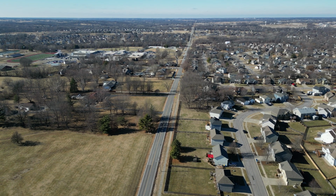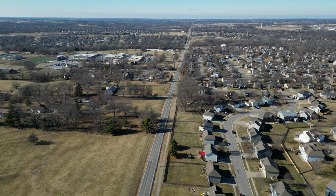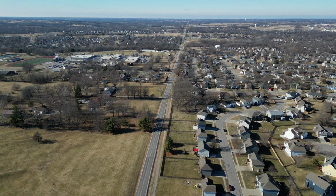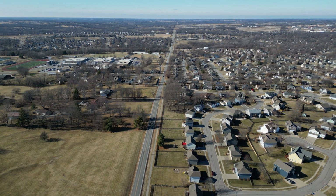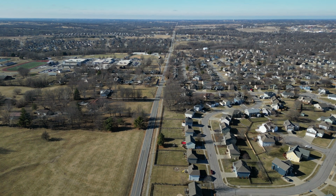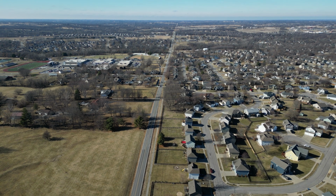So as you can see, literally we're sitting here right at the entrance of Brooke Haven, and right down the road you can kind of see there on the left upper corner of the screen that is the school. So you're going to see it's extremely close. If we were to hop in the car, it's going to take us less than a minute to get down there.